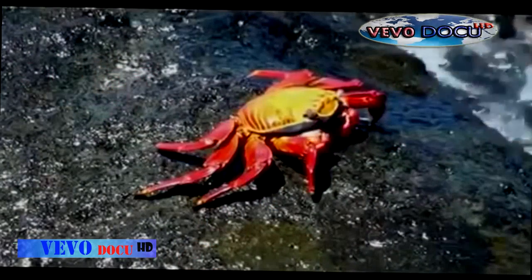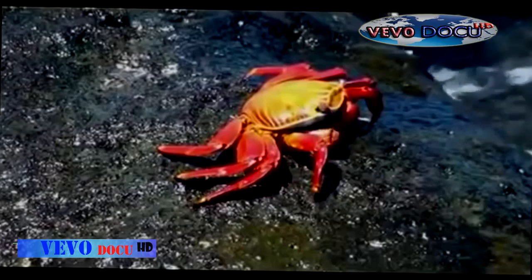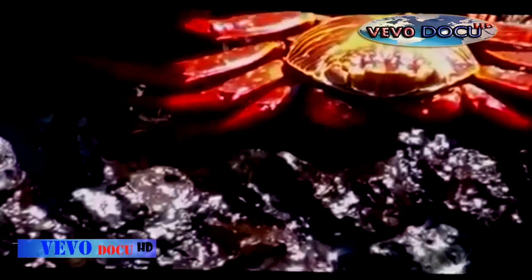Its main source of food is algae, which it gnaws off rocks, together with other marine organisms. But also the odd carcass which gets washed ashore is a welcome extra in its diet.